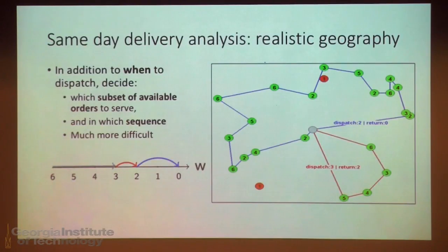So to finish up this part of the talk, I do want to talk a little bit about more realistic geographies, right? Because we all know that customers are not located on the line. And to be honest, one problem with problems on the line is that it's probably the maximum amount of benefit for pooling of customers in that case, because we assume that if you travel this far, you can serve all the customers that are closer with no marginal cost, and that's a little bit of a strong assumption. So we wanted to look at more realistic geographies.